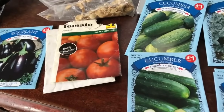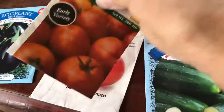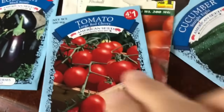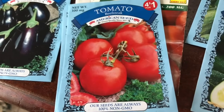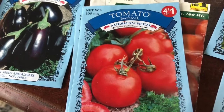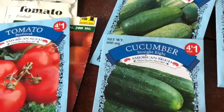So let's take a look at the seeds that I have on hand. I have eggplant. I have several types of tomato plants. I have these fireball tomatoes, beefsteak tomatoes, some large cherry tomatoes and some more beefsteak. Last year we did pretty good with tomatoes. I always would like to do better though, because you can do so much with them and we really love them. And then I have some cucumber seeds.